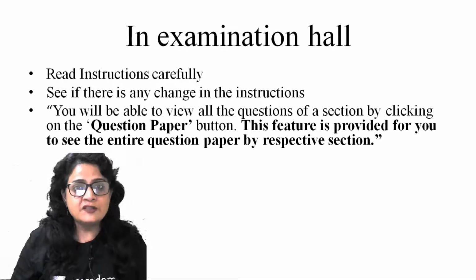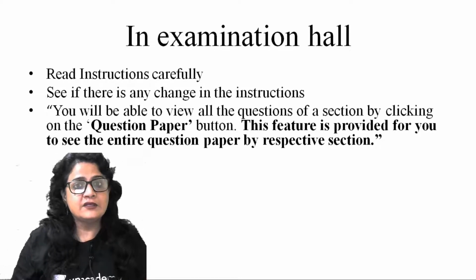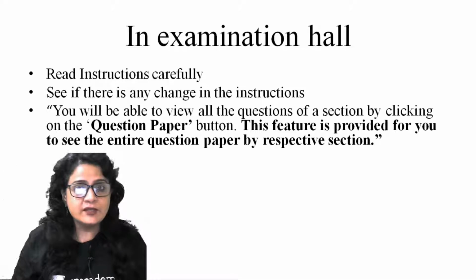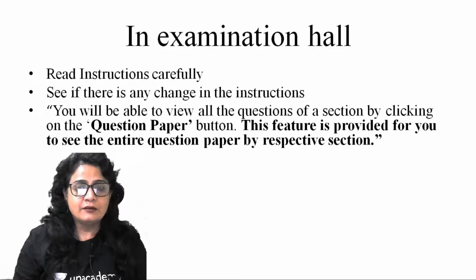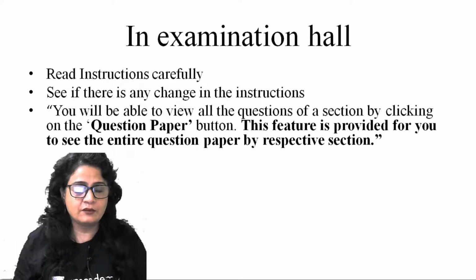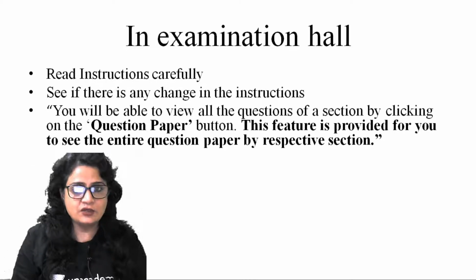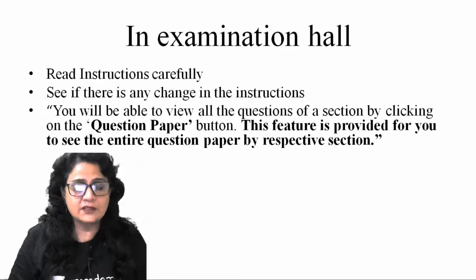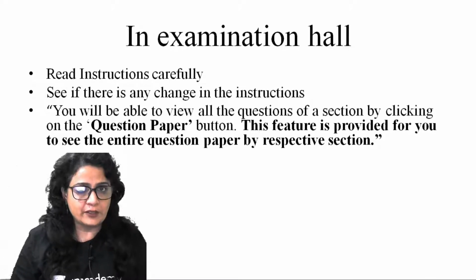So invest your time in reading the instruction carefully and see if there is any change. If there is any change in the instruction, see how you change your strategy for the exam in accordance with the change which has been brought in the instruction, right? After you are done reading the instruction, when you start your paper, when you start taking the test, first section is going to be verbal ability, reading comprehension.